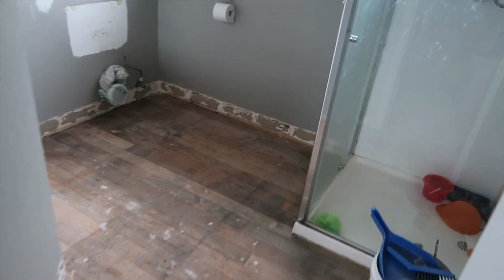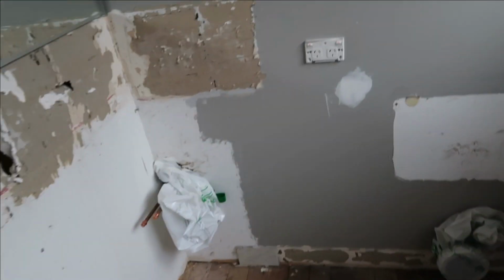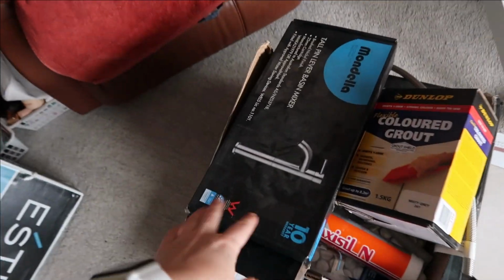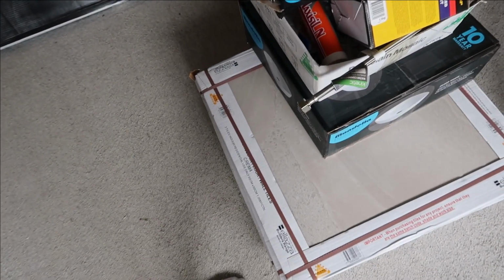Okay. So vanity is out. It's covering up the stinkiness. We've got some tiles here, which are a beigey colour. Tapware, basin, vanity, toilet, splashback tile, which is under here. And hopefully it all comes together.